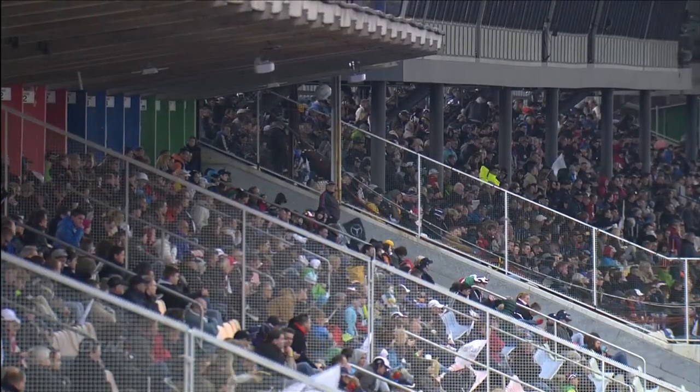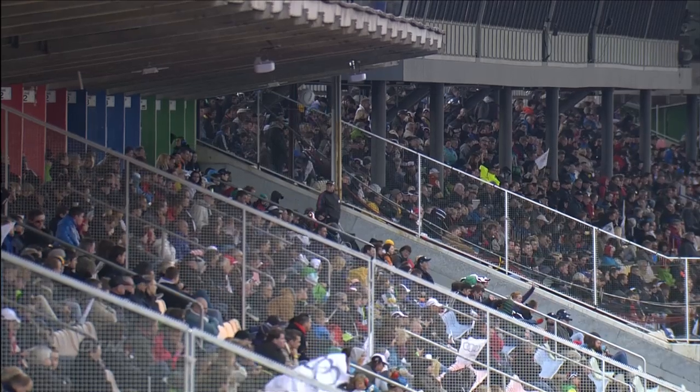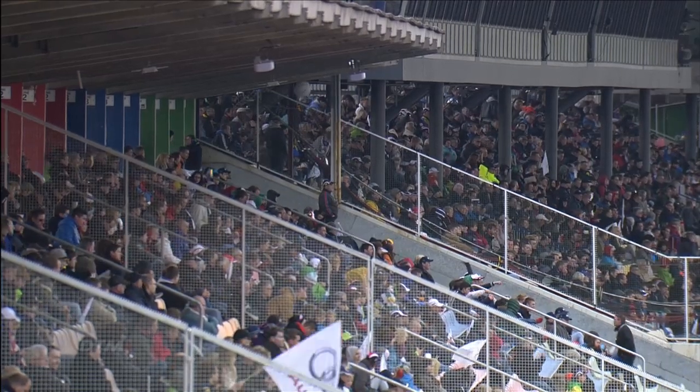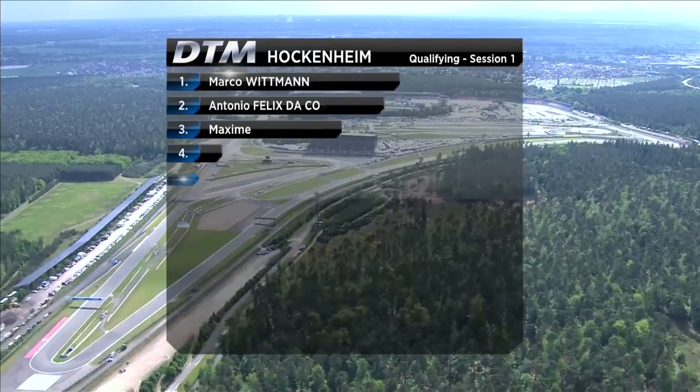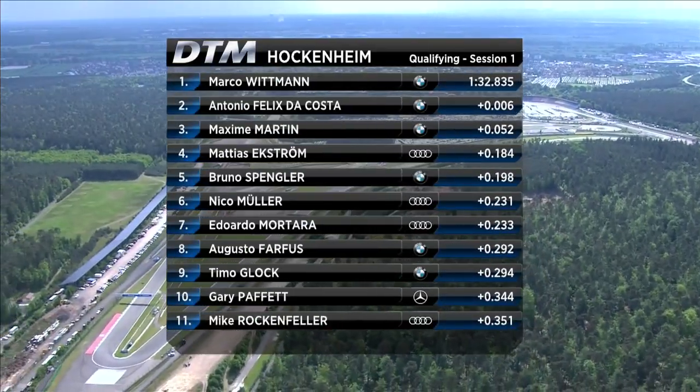So 18 cars left, and then in this next session, coming up in a few minutes' time, the slowest 10 will drop out, and only 8 will go through this new format of qualifying to the final part of qualifying, the pole shootout.